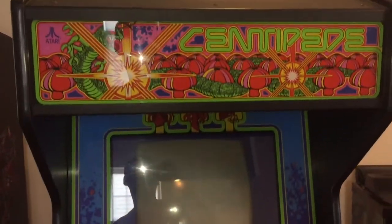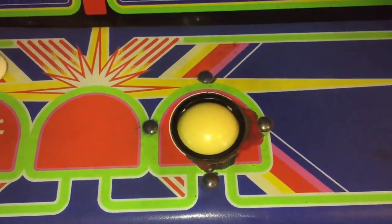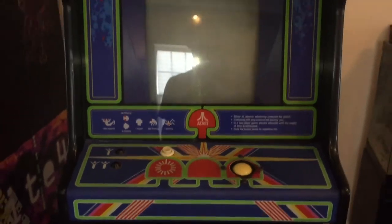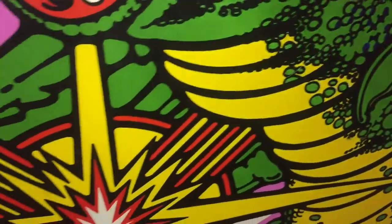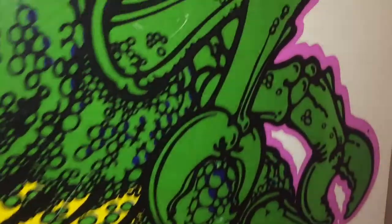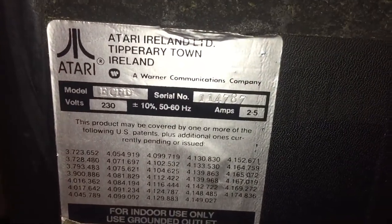So the only flaws that I can see are right here near the control panel. But other than that, this bad boy is perfect. Let's open it up, show you guys the inside while we're here. See, like I said, Atari Ireland.